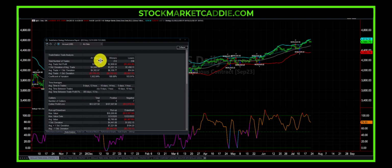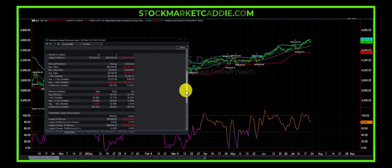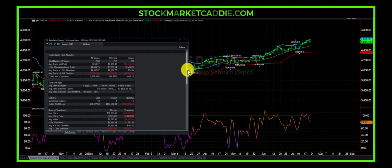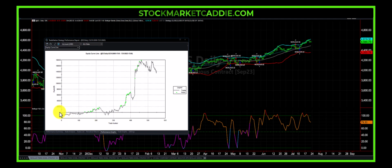Additional trade analysis information is shown here. We can see the average time in market is 9 days, 12 hours, but we would want to try, if you had it on your desktop, you'd want to be able to control that and tighten that up. Okay, so there's additional information. The performance graph, let's just show you what the equity curve looks like. You can see for a good period of time, it didn't do a whole lot and then got really going.